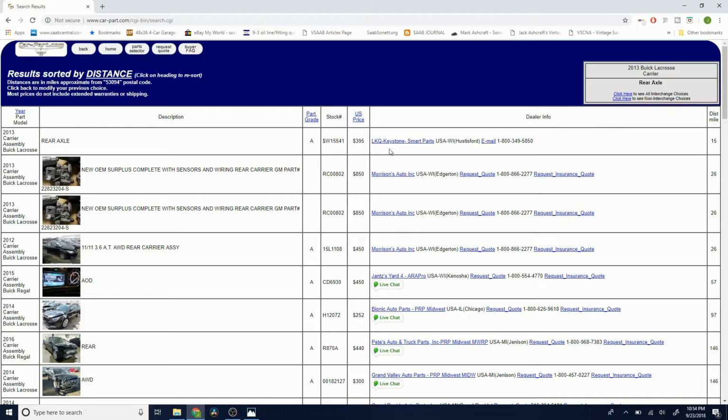This is LKQ, so I could probably go to LKQ's website, use their stock number, find the car, find the VIN number, and do my research from there. It looks like these guys have some new OEM surplus ones with sensors and wiring, which is pretty interesting. You could look up the GM part number on this one. The one thing I want to say about GM part numbers is I've noticed some disparity in what they cross-reference to when you look them up. That's why I always say check the car and look for the RPO codes. Let's take a look at this one quick.